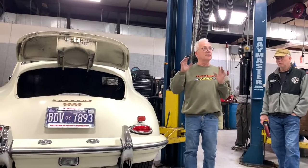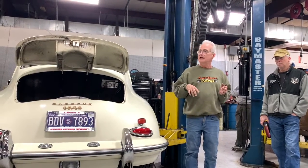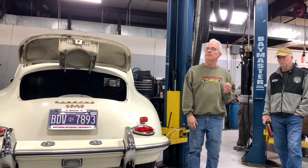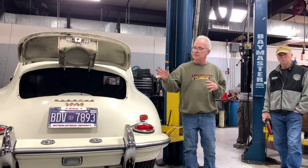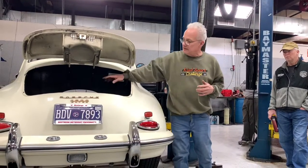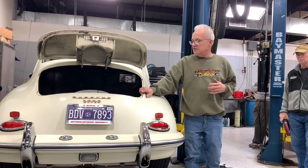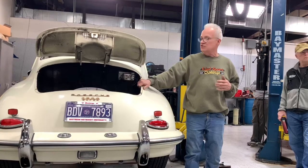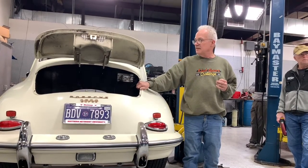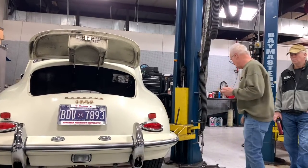They would pound the bodies out of aluminum, and those were called Gmünd coupes. They used Volkswagen running gear in them to make it all work. Then as time went on, they developed their own specialty design. It's very similar to a Volkswagen Bug. There's hardly any two parts that will interchange between a Bug engine and an actual Porsche engine, but it still had the same layout, the same configuration.